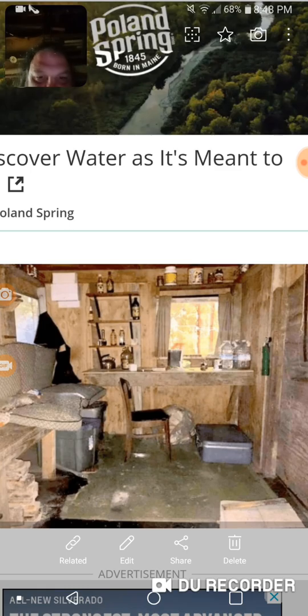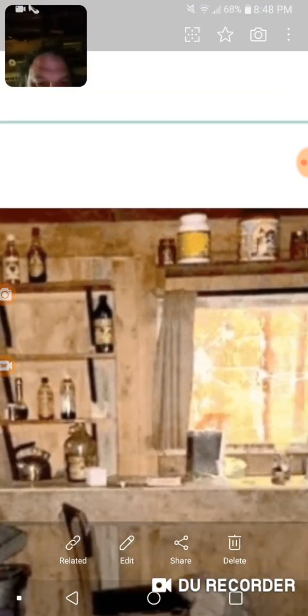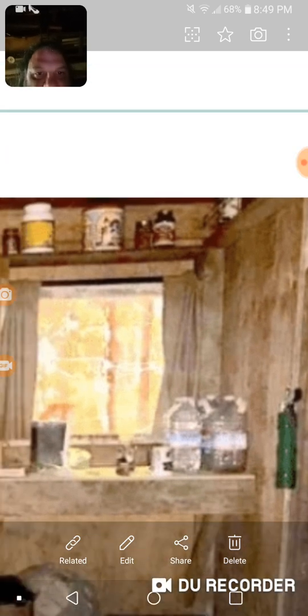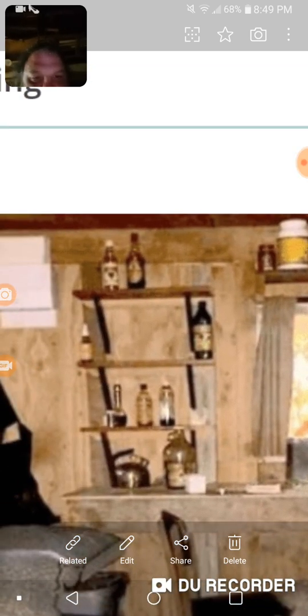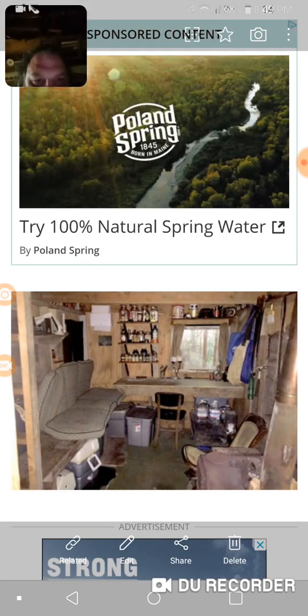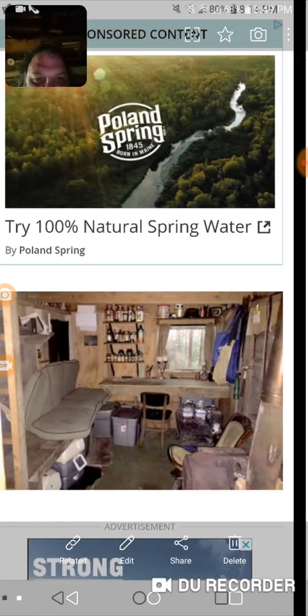Hey, where'd the table go? Is this the other end? Oh yeah, this is the other end. You can see gallons of water. Oh, there's that picture there. That was what was up. What the hell? Wait a minute. What the heck? There's less stuff in here, more stuff in here.